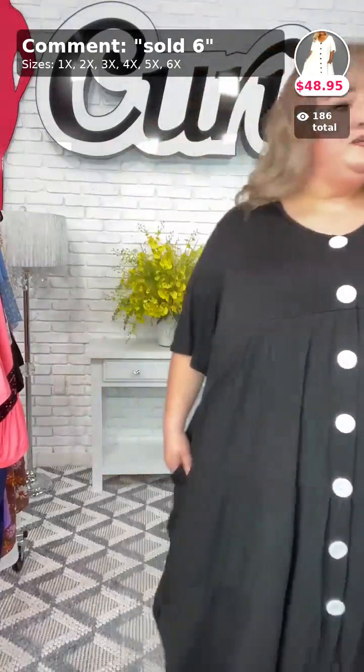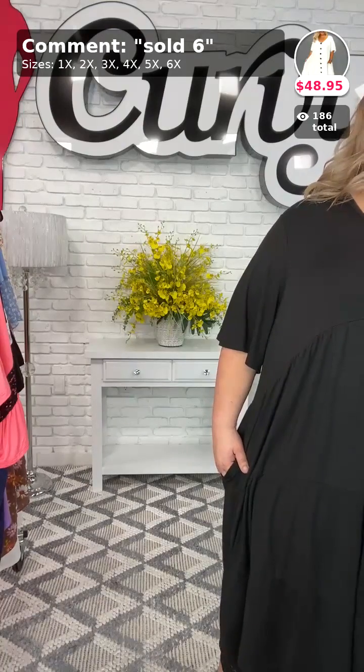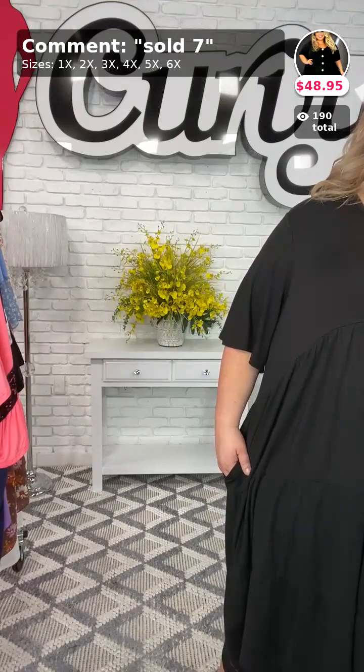No, ladies, oh my gosh, this is just so, so beautiful right here. Sold as number 7, I didn't change the number. Let's change that. Sold as number 7. Chloe Grace is looking beautiful in her picture. Again, XL to 6X, with the white buttons.